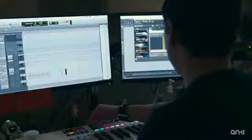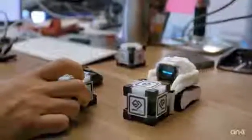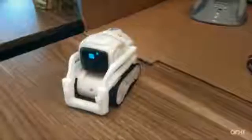Sound is a critical piece. It's the one dimension where we have full control, just like in a movie or a video game. We're building his procedural voice system. We're doing all these things so that as you interact with Cosmo, he becomes his own thing.